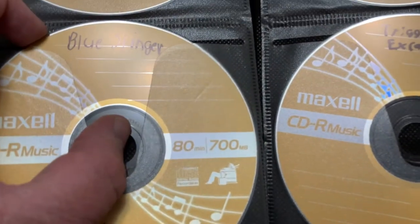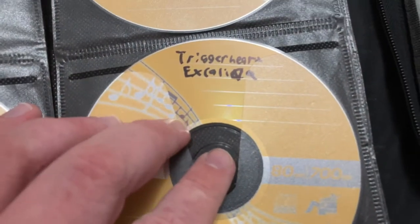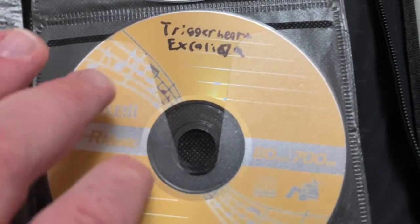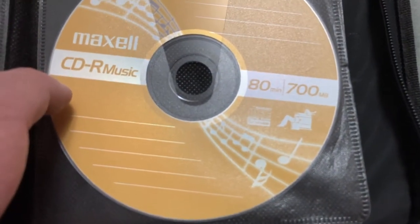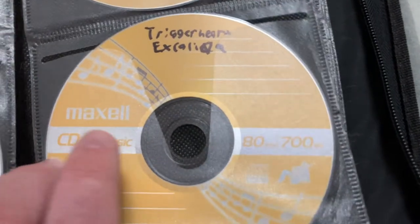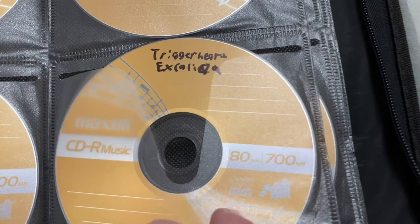This is supposed to be like a survival horror game. Blue Stinger. Cannon Spike by Capcom, I believe. Trigger Heart Exelica. One of the very last Sega Dreamcast games ever made. It was released on February 22nd, 2007. The very last Dreamcast game was actually Karous, which came out 2 weeks after this game.